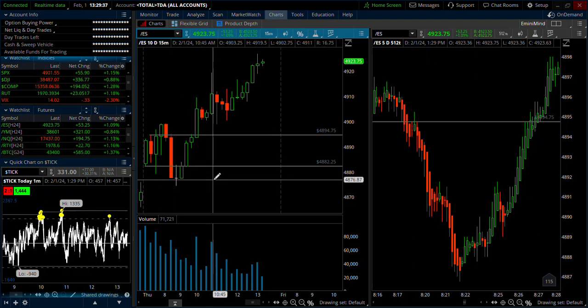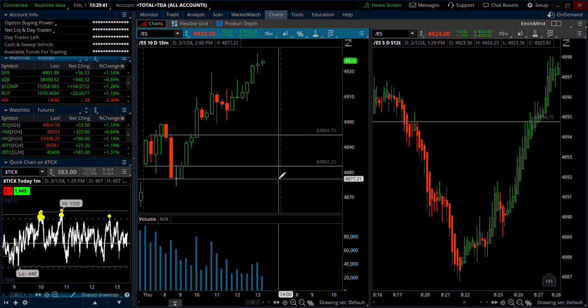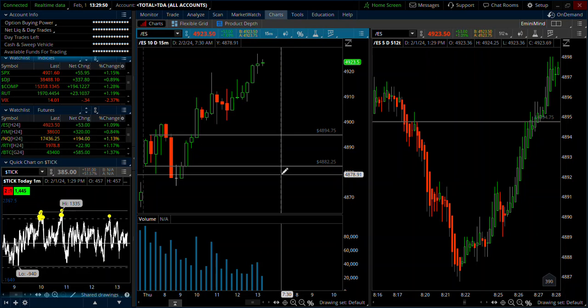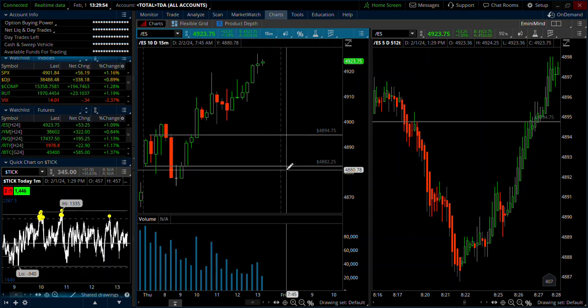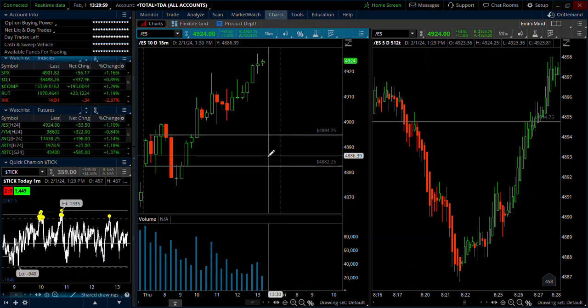If you're day trading, it doesn't really matter what the overall trend of the day is. I don't feel like I ever focus on only trading long if the daily chart is up, or vice versa, only trading short if the daily chart's down. Because there could be a 30-minute uptrend, a 30-minute downtrend. You can capitalize on those smaller moves if you're trading intraday. So that's the benefit of intraday trading.